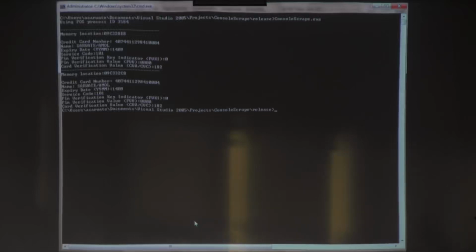40774 and 6004. It gave me the name. It gave me the expiry date. It gave me the service code. It gave me the CVV as well as the PVKI values. So it gave me basically everything.